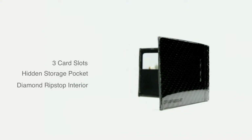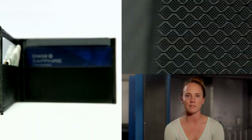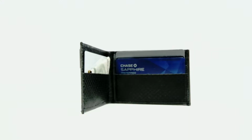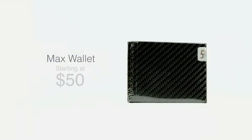The minimalist wallet is for those who don't like to carry everything with them, maybe just an ID and a credit card, to go for a run, for girls that have small pockets and can't carry a whole lot with them. Our second product is a full-size wallet.